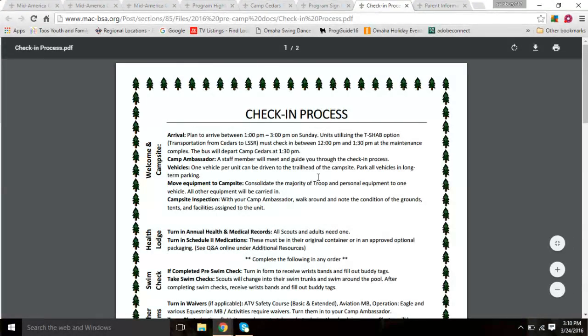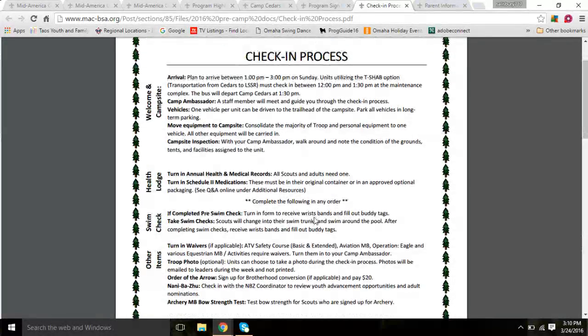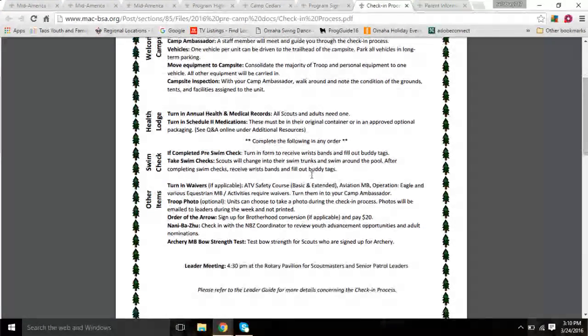For the check-in process, it's going to look very similar to last summer. As you arrive to camp, we want to get you out to your campsites and allow you to settle in for a second, move all your equipment out there. Your camp ambassador will meet you in the admin area and take you to your campsite and make sure everything at your campsite is ready.